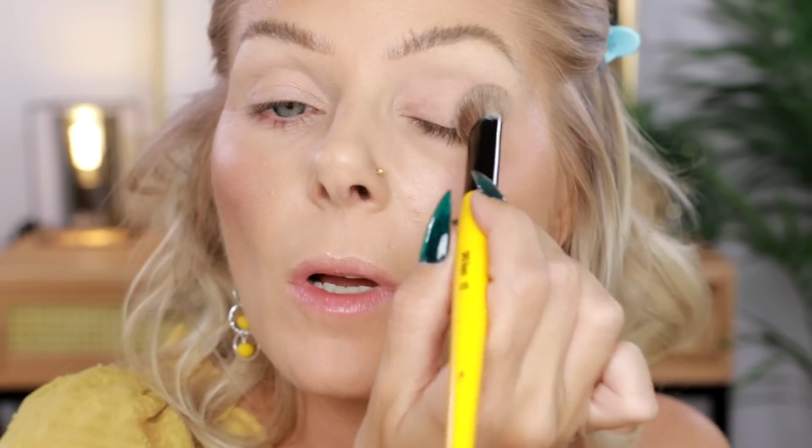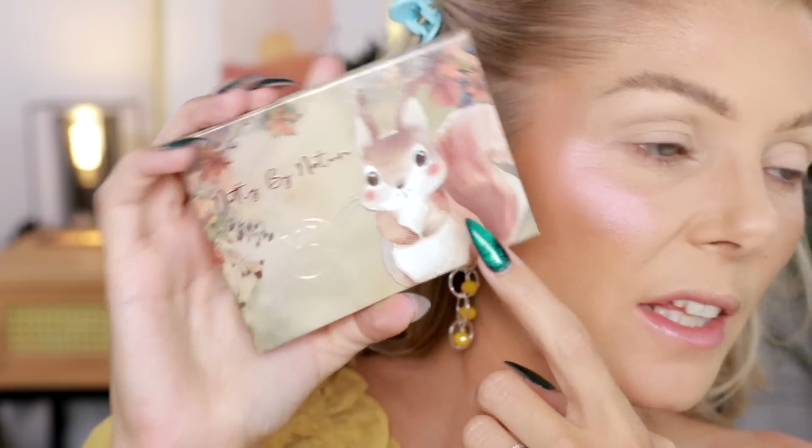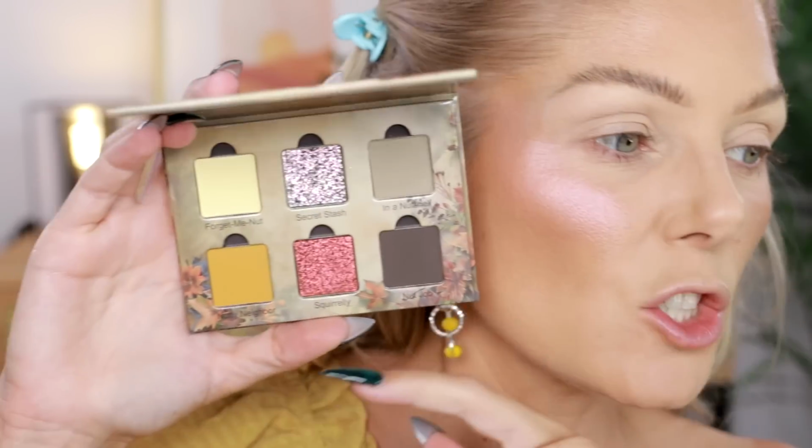I'm just gonna start this look with a lip balm because I have dry lips, and I also want to do a little try-on reel with a lip color, and I'll do that at the end when I have my eyeshadows on. But we are gonna do the Nutty by Nature by Ensley. I got this palette in literally today, and it is so cute.